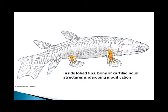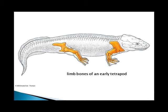Fishes probably share a common ancestor with the tetrapods, or four-legged animals, because the fish structures and the tetrapod structures are homologous. And you can see here's the limb bones in a lobe-finned fish, and here's the limb bones in the tetrapod. And you can see that they're the same, they've just taken on different shapes.